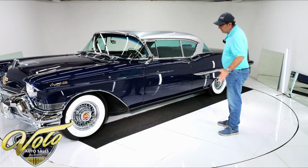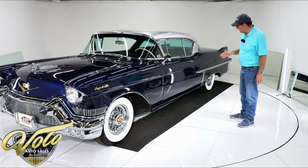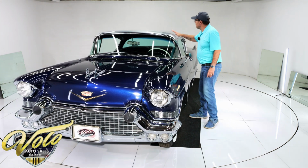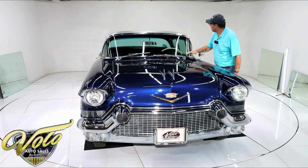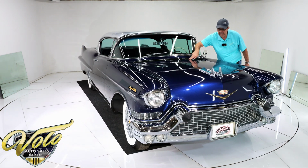Gorgeous, gorgeous paint. Smooth, high quality paint finish. It's picked up a couple chips here and there, which are touched up. But I mean, the paint is incredible. Silver metallic roof, all straight, shiny and smooth. So the windshield looks new. The moldings around it have been polished. This chrome looks like it's been rechromed.